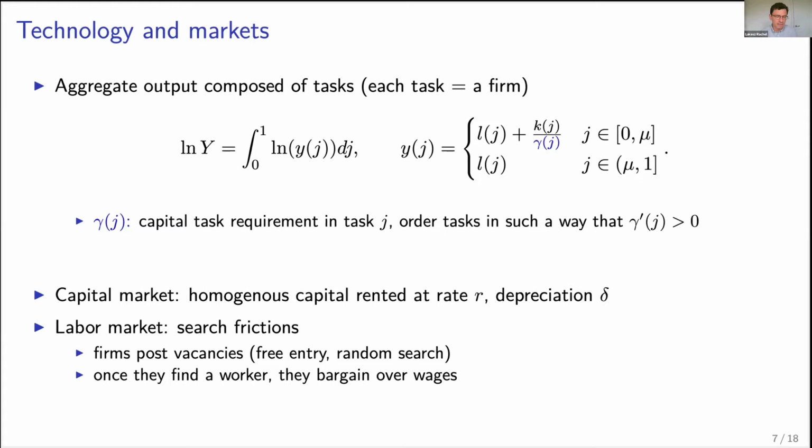More interestingly, when they decide to use the manual technology, they go to the labor market that's characterized by search frictions. And this is the standard textbook Pissarides model. So firms will need to post vacancies. There's going to be free entry to vacancy posting. Workers will engage in random search. And once the firm finds a worker, they will bargain over wages.